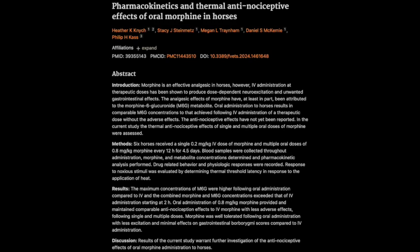Wow, fascinating. So we've got this well-designed study, specific dosages, a bunch of ways to measure the effects. What came out of it? Did the oral morphine work like they hoped? Yeah, the results were really interesting. So they found that when they gave the horses morphine orally, it actually led to higher levels of those key metabolites, especially that M6G, compared to giving it IV. Wow. So even though it's not going directly into the bloodstream, going oral actually meant more of the active pain relief stuff in their system?